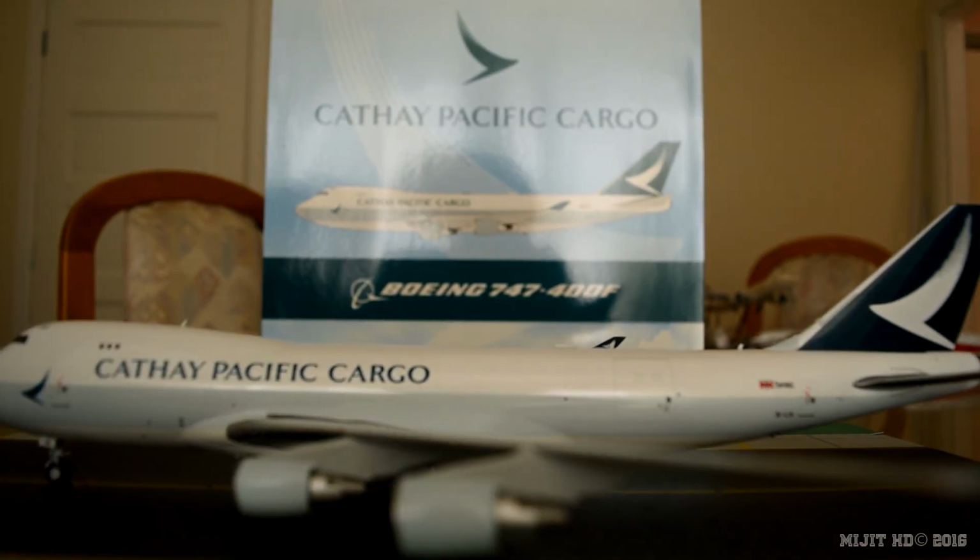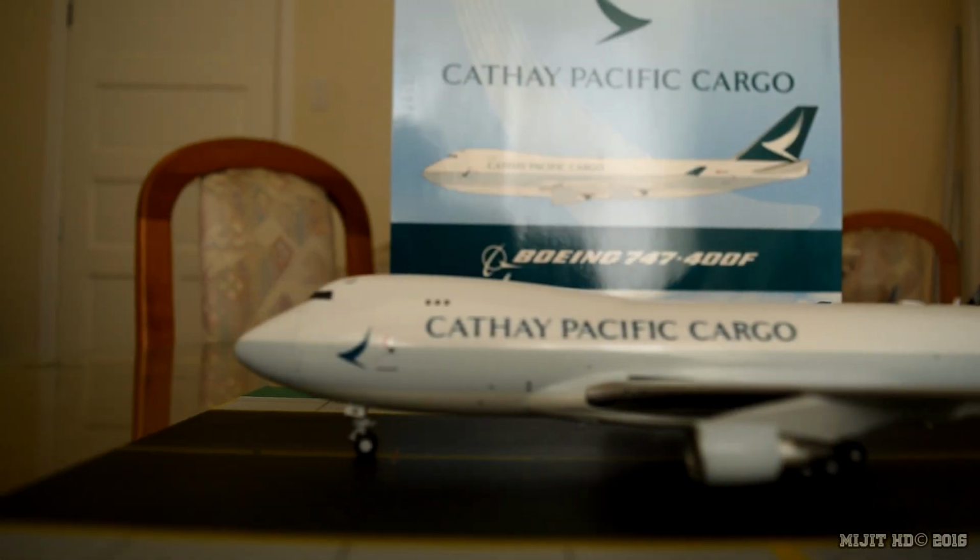And there's the model. Alright guys, the model is now out of the box and we're going to start at the cockpit windows on the port side.